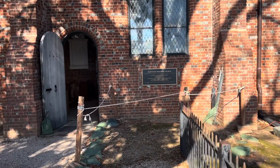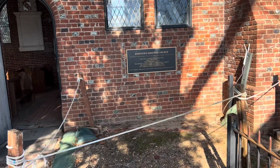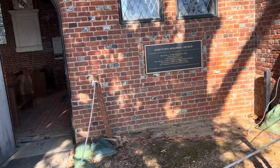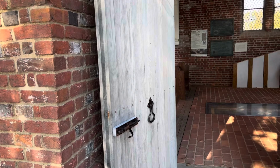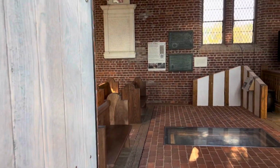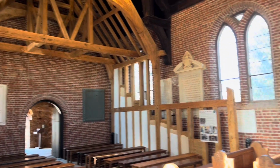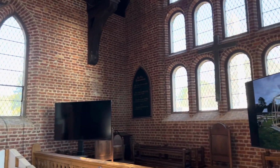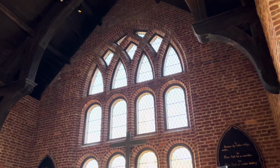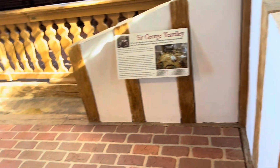And this is the Jamestown Memorial Church. Now it's a National Historical Site. Let's go inside, guys. Look at the store. How amazing. Of course, a lot of this is redone, showing you what the original walls were.